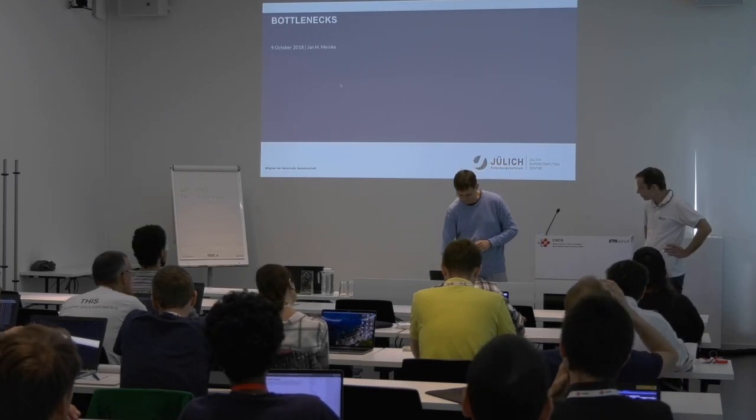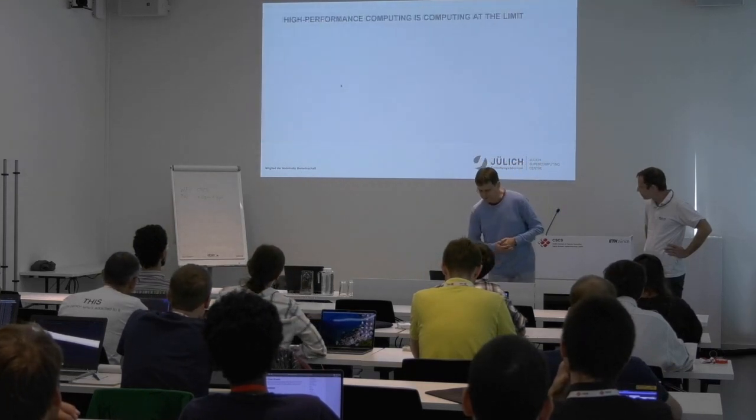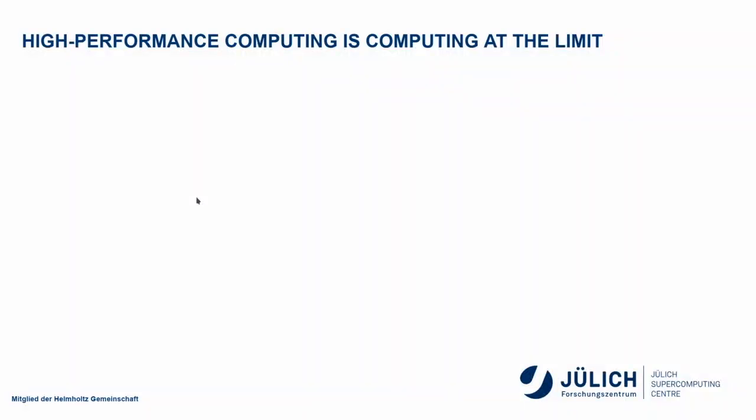High-performance computing is actually all about bottlenecks, because high-performance computing is computing at the limit. All right, what kind of limits? The first limit most people think of is the CPU. Most people are thinking flops, operations per second, not necessarily floating point, that they can do. But this is only one of the limits that we typically encounter. And more, it's not the most common one either.